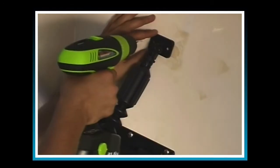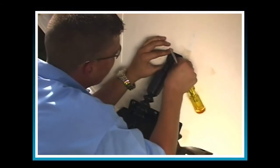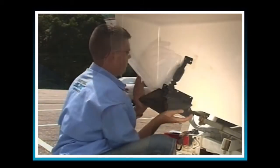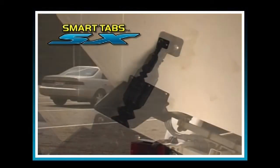Using the transom mounting bracket as a template, drill the holes. Attach the mounting bracket to the transom using the number 14 machine screws. With the port side now completely installed, follow the same installation procedure to install the starboard side trim tab.